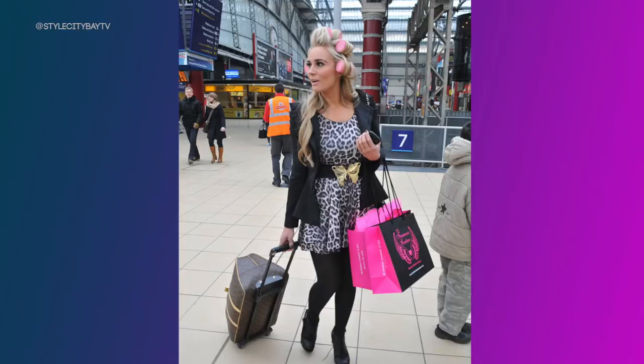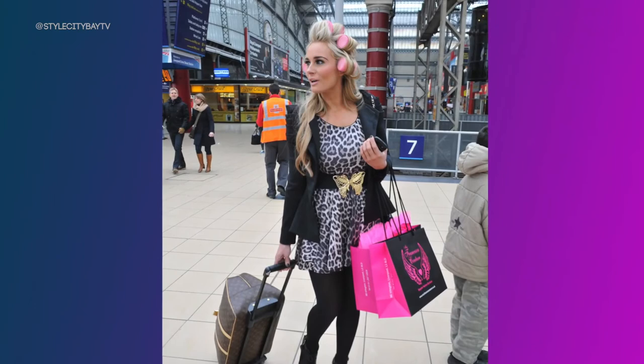Now, this one, I love this image so much. This, again, is another iconic image. I suppose it's kind of the style that spurred on the thing, like Scousebirds, kind of known for these rollers in the hair. Yeah, yeah. Would you still do this now? Would you still wear the rollers out and about?